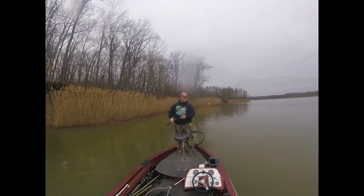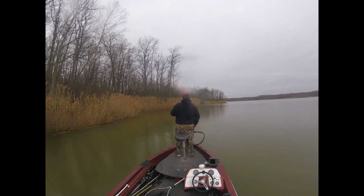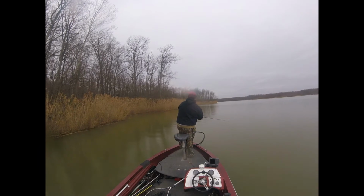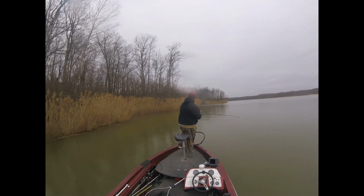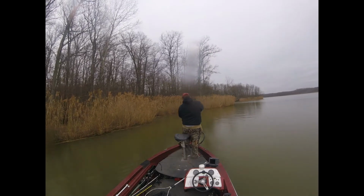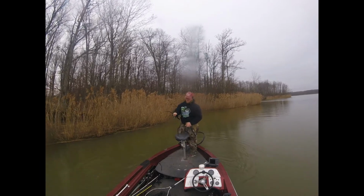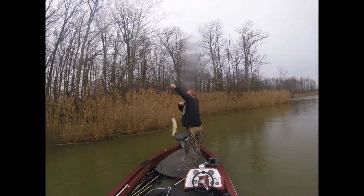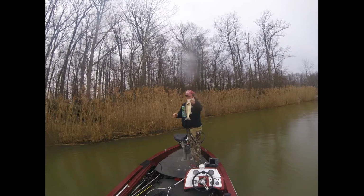Well, that was another 16-incher. Got him right here at the boat. That's a good one. Well, that was 2 fish on back-to-back casts. Oh, 15-incher.